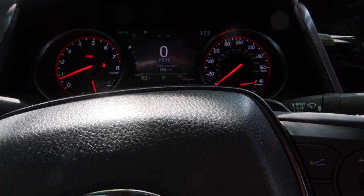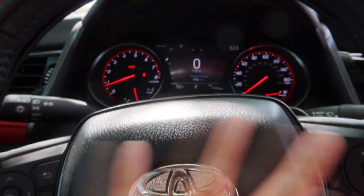I want to show you guys a little bit more features that this car has right here, because obviously when I got it I didn't know much. I was barely getting to know the car. One of the things I want to show you guys is more of the things here.